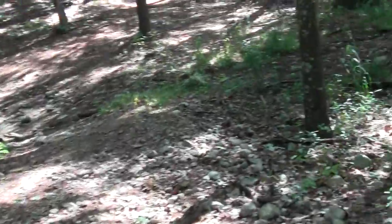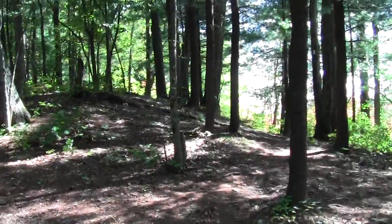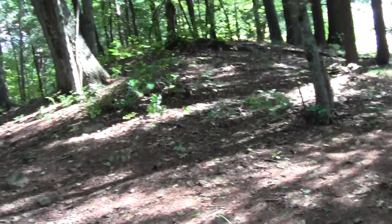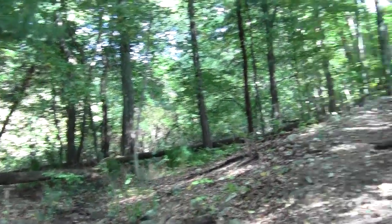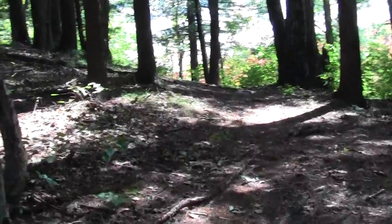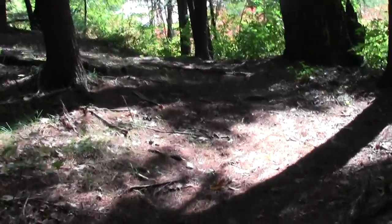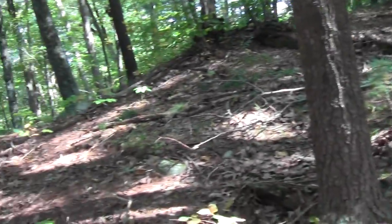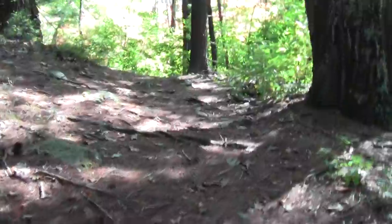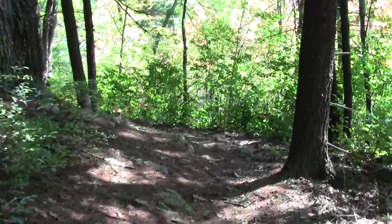Oh, it looks like we might get a bit of a glimpse of that old Mine Brook. Oop. That's a robin. Or perhaps a woodpecker. Look at this.